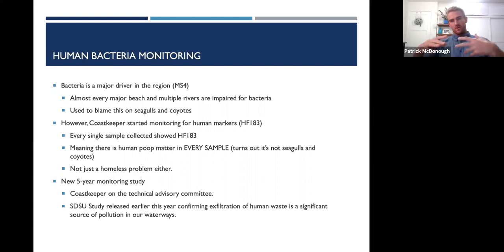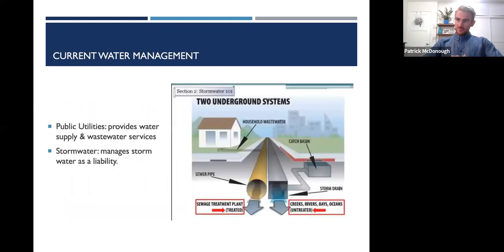How does that work? Next slide, please. First, there are two different systems. There's public utilities and stormwater, and they're very separate departments and they don't necessarily communicate with each other. Stormwater is managed strictly as a liability. All stormwater infrastructure is to prevent flooding and channel rainwater to the ocean as quickly as possible. And because of that, it's not treated. It just flows directly to the ocean, just like all the signs on storm drains indicate.